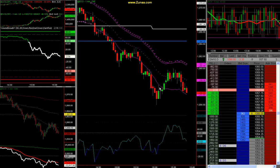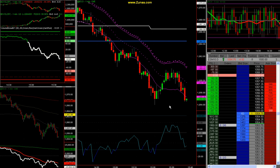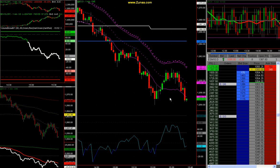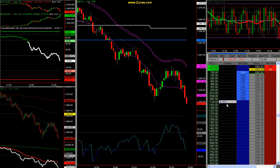Okay. So it looks like we're trying to push to go lower. Let's see if we can actually push lower. Okay, I'm gonna get out right at these lows because they're gonna probably run it just a little bit. I'm hoping they just run it just a little bit, and that's where I want to cover some of my position, and then I'll hold on to some of the rest. Okay, I got out of 6 of the contracts, so the rest I'm just going to manage.